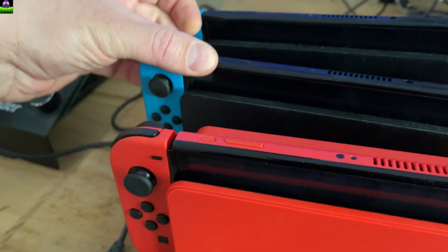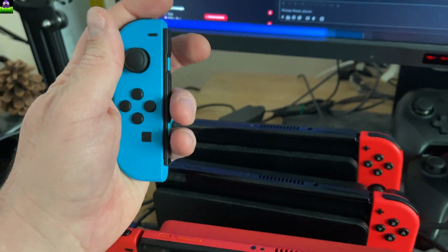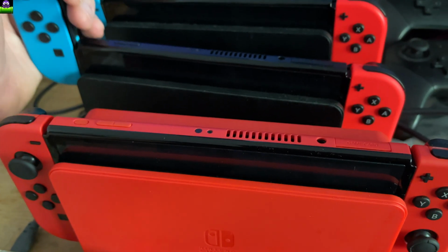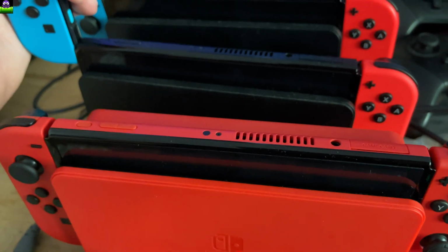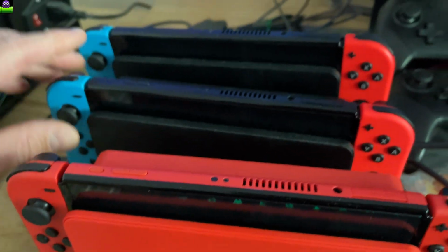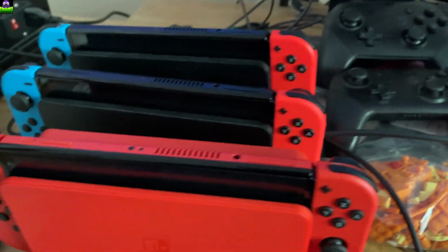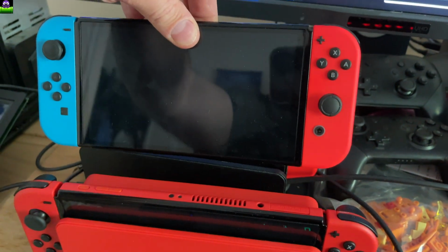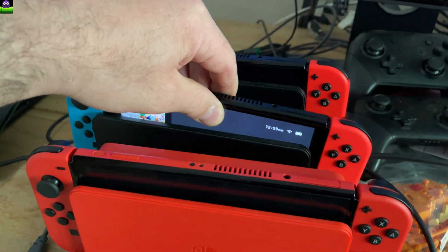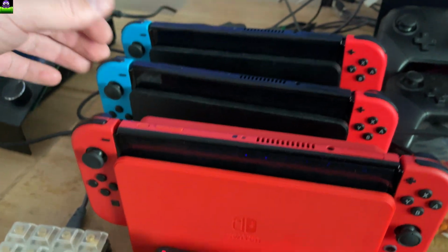I've been through quite a few Joy-Cons. If you see here, you can hold it, and the other one is basically the same deal. So the Nintendo Switch has this. I don't know how I can do this with one hand while holding a camera at the same time. Yeah, so same idea. They're removable, so you can play the Switch like this. You can take it out and just hold the whole thing like that, or you can dock it.